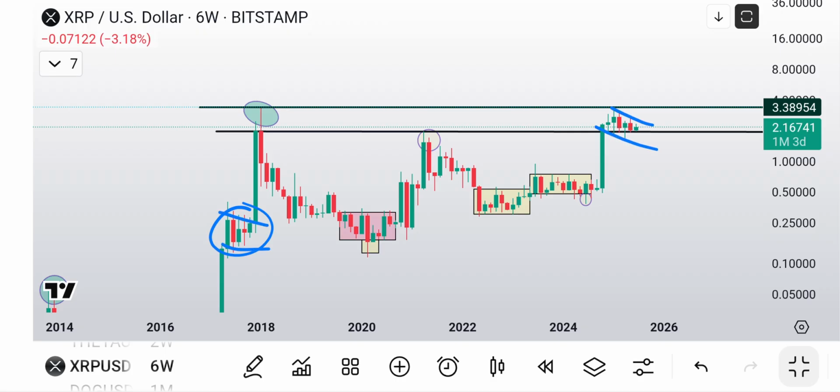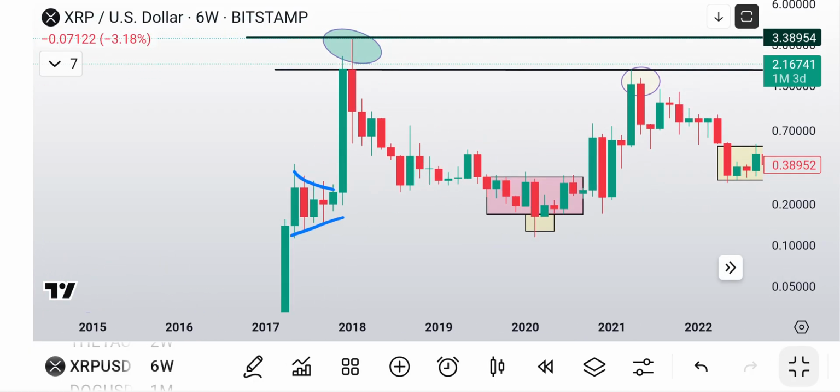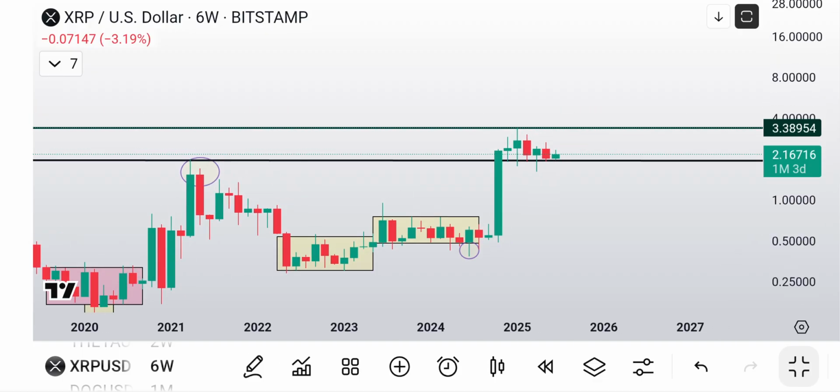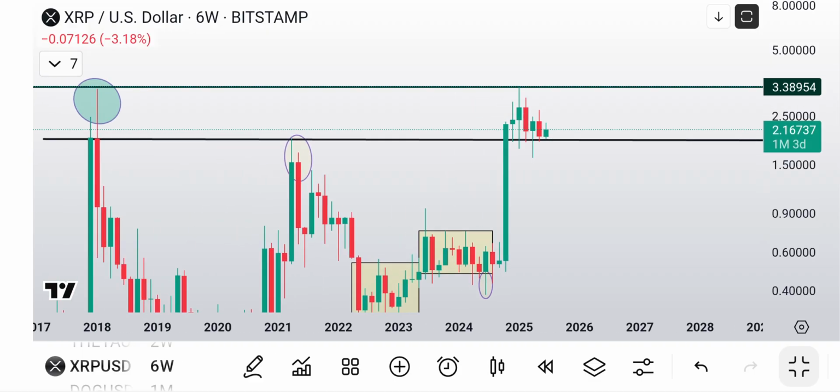But I would actually argue that this is more bullish than this, because this was like a triangle here, boom, boom. Where this is more of a flag. You can see how it's flagging down. So to me, impulse up, flagging down, cocking back like a loaded gun. Let's go. So the only thing is, how big does this flag have to get?